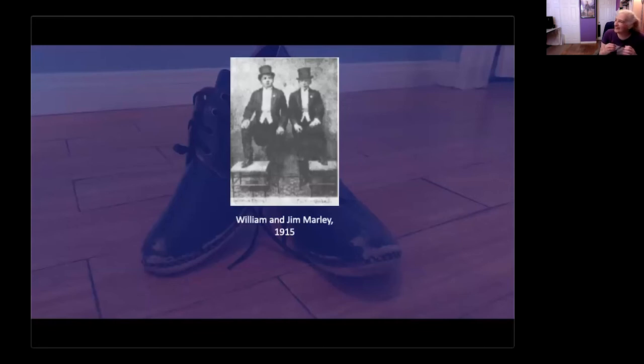Farley and William were together until 1915, but Farley left and went back home and retired and went back to working as a barber. And so William continued to dance with his son, his oldest son, Jim Marley. Actually not oldest, second oldest, I think. And they had a group called the Dancing Marleys, or Marley and Son. Sometimes it was a father and son group.